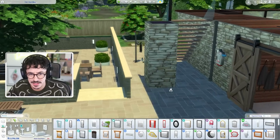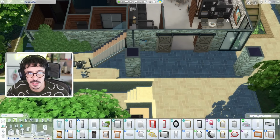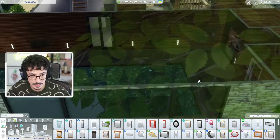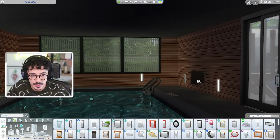Apart from the storage and stuff, but I think we're going to be getting to the courtyard and stuff in the next part because this has gone on a little bit longer than what I thought it would. Which is fine, which is absolutely fine. I don't mind. We can take our time with this. There's no rush. But this is what I've done with the pool area.